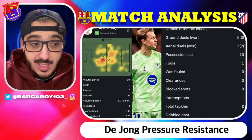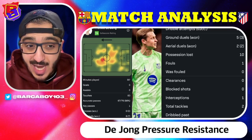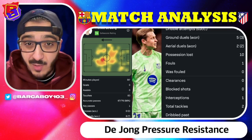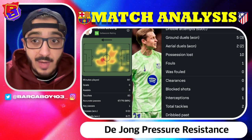In the match he played 90 minutes, 83 touches, 88% pass accuracy, only misplacing 9 passes, 1 key pass, he attempted 8 long balls, completed 7 of them, did the 1 dribble and completed it. He had the 5 ground duels and won 3 of them.